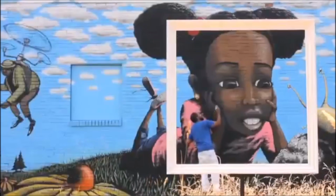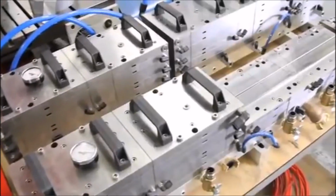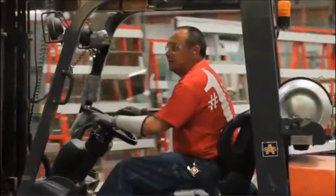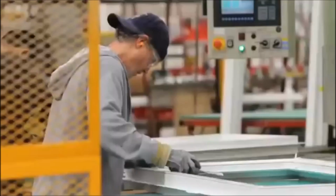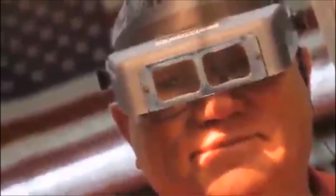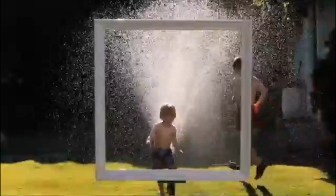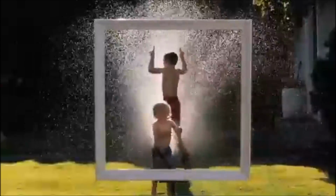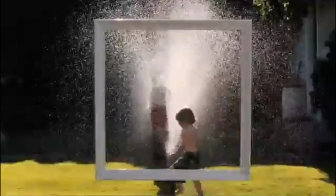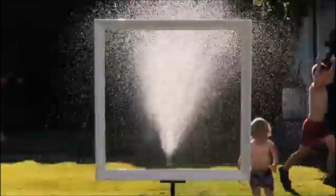Where most people see a window, we see a frame. We see the hours of development, testing, and hard work. From the extrusion, to the construction, to the dedication of the people who stand behind a product built to last a lifetime. And who knows, maybe after today, every time you look through one, you'll remember everything that went into one.